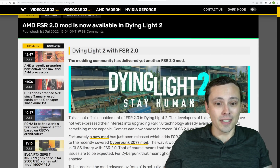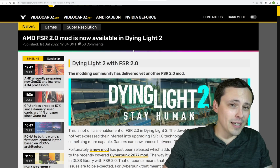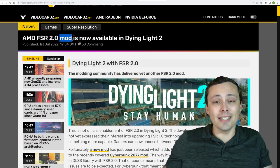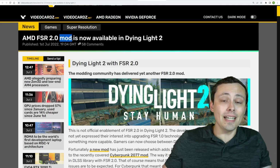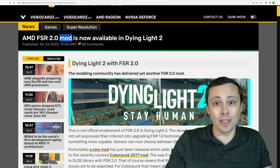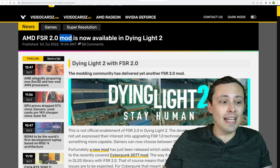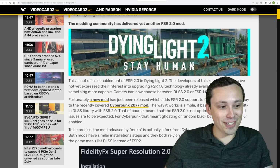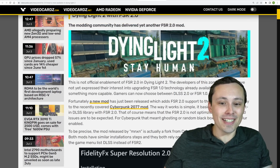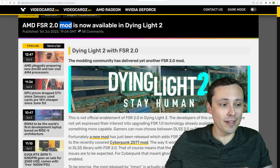Now, how about FSR 2.0 coming out in Dying Light 2, except not really. It's through a mod. So this is now the second game we've seen take the DLSS implementation in a game. The first time we saw this happen was Cyberpunk. And then utilize the DLL file for DLSS to then include the FSR 2.0 actual code. And then you're basically converting the DLSS implementation in the game into an FSR 2.0 implementation in the game.